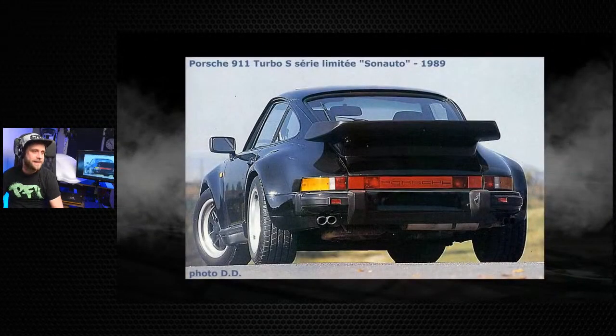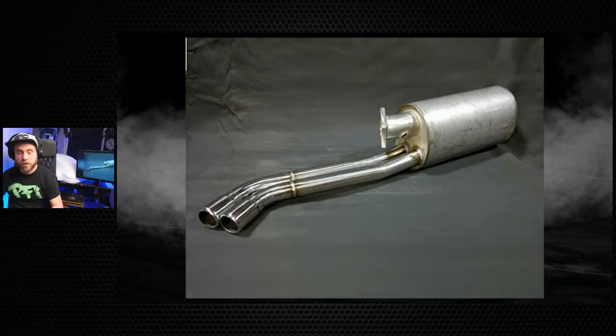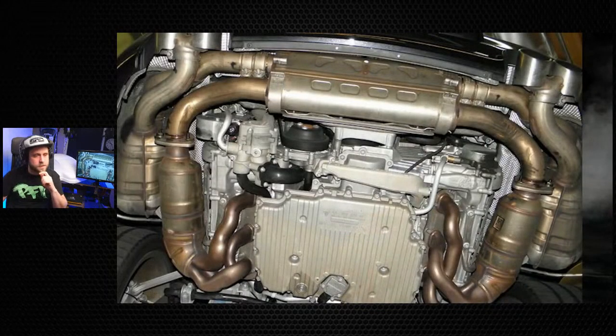Like, do I hide it like this? Do you hide it so it just kind of sticks out from the bumper a little bit? I don't know. This one's super cool, having the dual coming out. That's kind of awesome. Maybe doing something like that would be cool. I don't know, guys. There's too many options. It's just too many decisions.